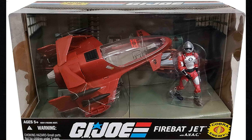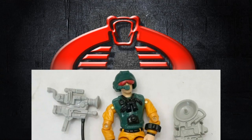And I don't know about you, but I'm not one that just wants to collect a bunch of action figures that do nothing. I like having the integration of vehicles. I like having the integration of backgrounds and some sort of stuff they can interact with. Maybe they can do computers and all that kind of stuff. But for now, small vehicles with pilots that make sense and go together. Right here, my number 7, AVAC with Firebat.